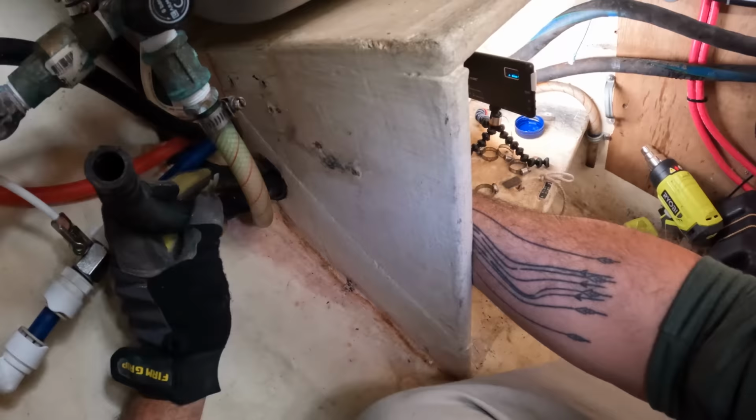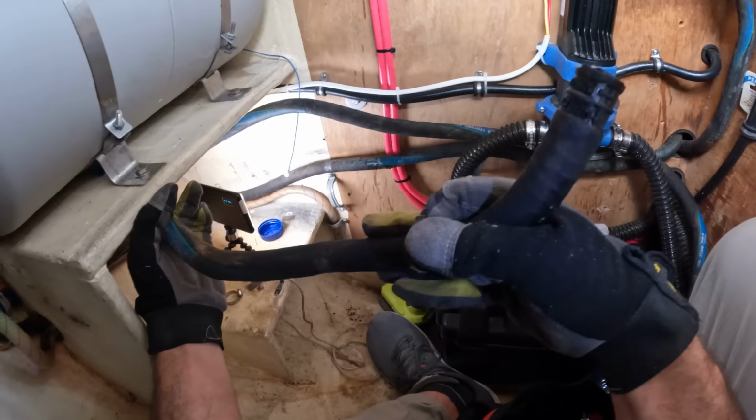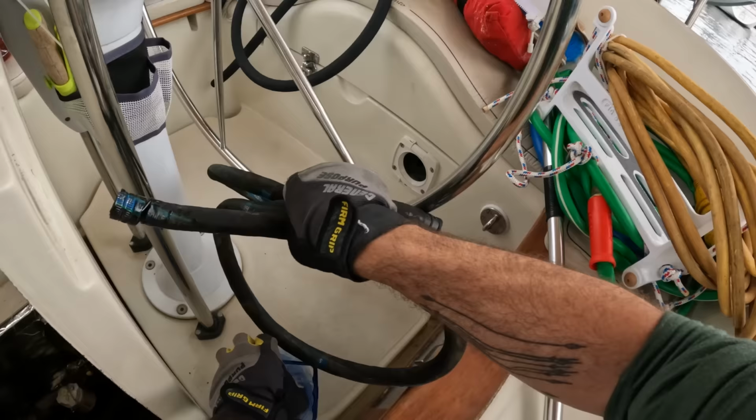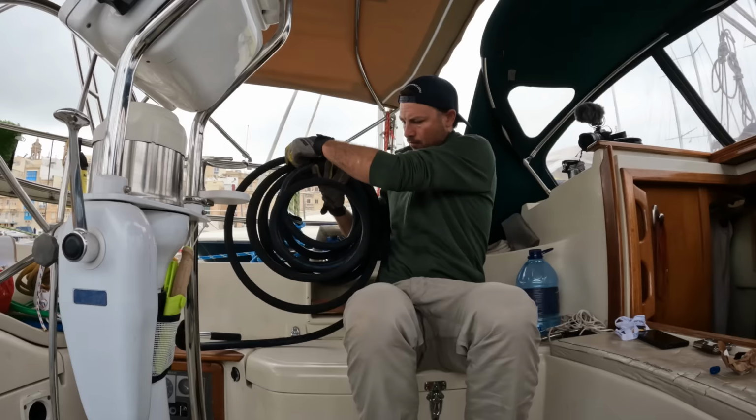The hose runs in this system are a little bit complicated. All the hose looks identical, so I really don't want to mix up which hose goes where. So I'm going to remove one bit of hose at a time, put in the new hose, and then move on to the next. Okay, there you go.